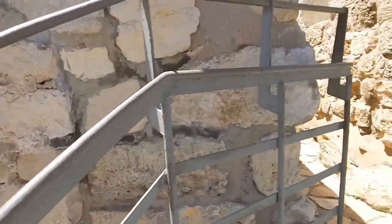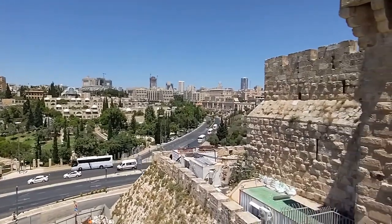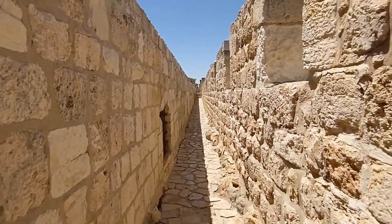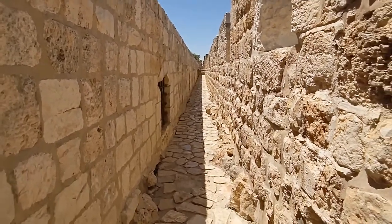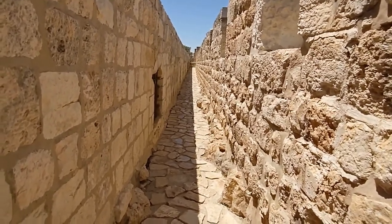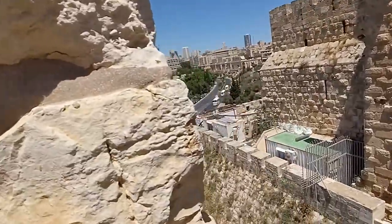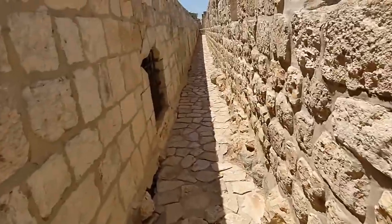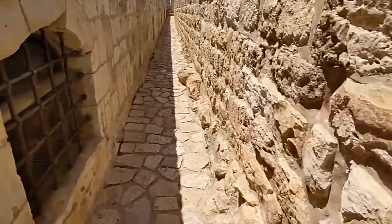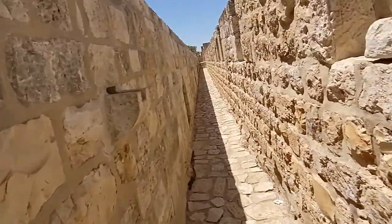Wow. Look at that. Wow, let me take a picture. Wow. That's amazing. So this is where they would have defended the city. Remember, they will have watchmen on the towers.